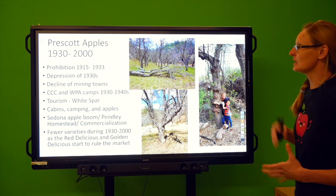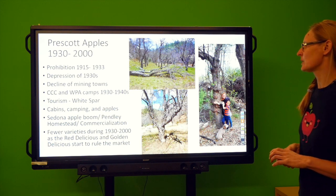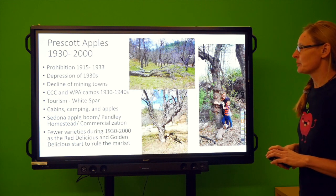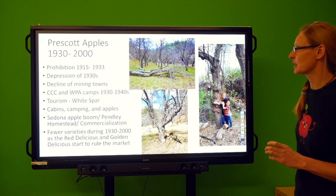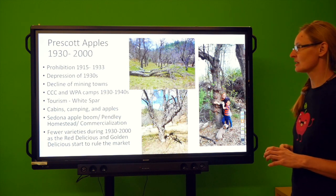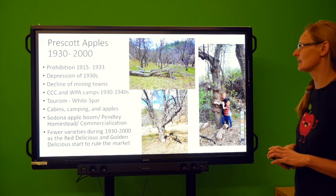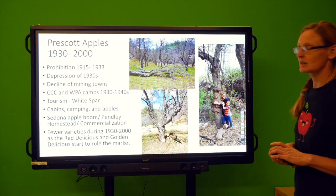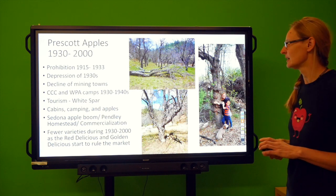Then we move into the, so to speak, more modern day area, which is becoming more commercialized. So we have the prohibition in Arizona from 1915, earlier than federal prohibition, to 1933. So that lasted 18 long years, and basically apple production dwindled at that time. Then you have the Depression of the 1930s, which led to the decline of all the mining towns and people moving out, and a lot of those orchards being abandoned.